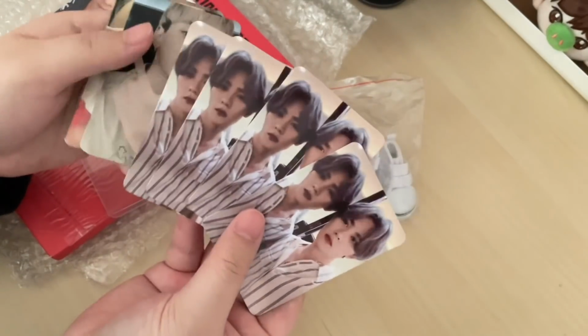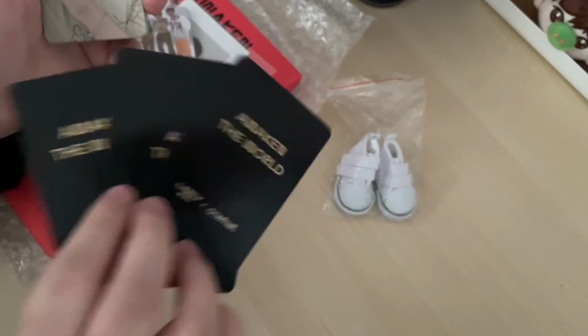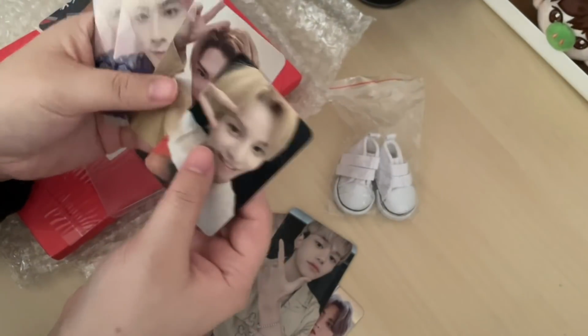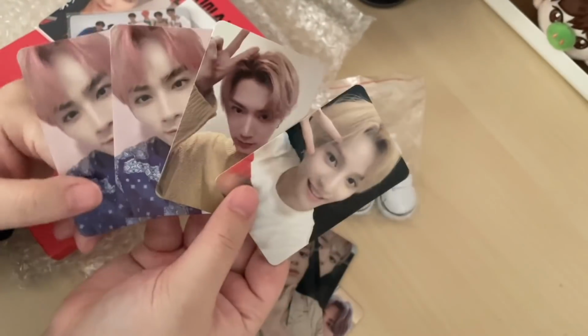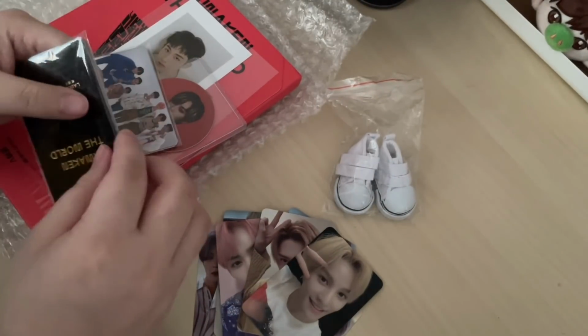There are a bunch of Fansign pieces. I think this is from the third Fansign where they had photo cards. So packs are like this. Cocoon. Two Lucas. Yangyang pen. Oh, another Lucas. These are not all mine. Some of them are for my friend as well. There should be more in here.